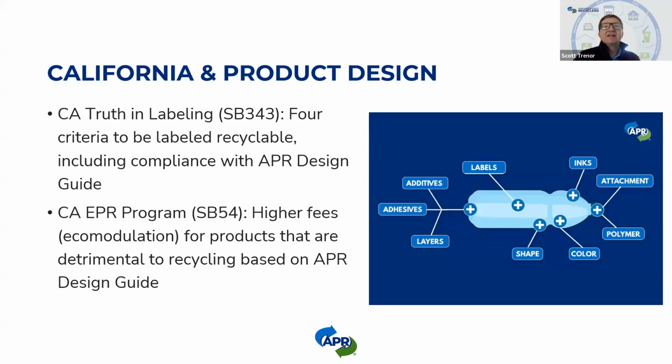So a little more detail on California. The two regulations that I'll touch on are Truth in Labeling, SB 343, and the California EPR program, SB 54. SB 343 has 4 criteria to be labeled recyclable. One of those criteria is compliance with the APR design guide. So essentially what that means is if APR says a design feature causes a package to be not recyclable, that package will not be considered recyclable in California.